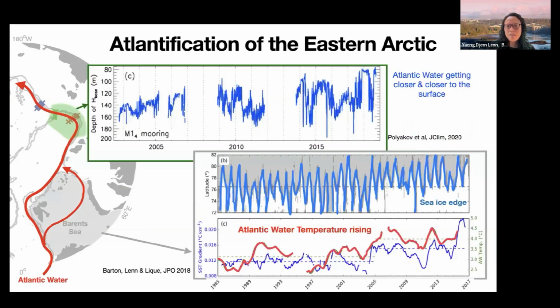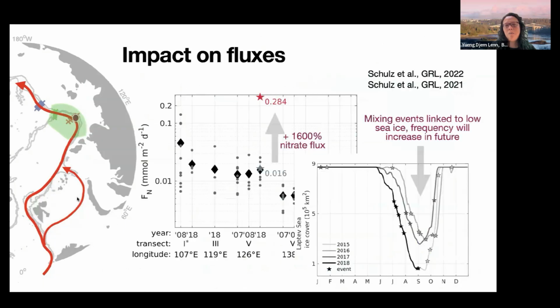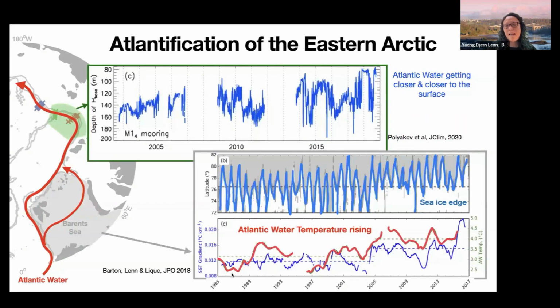But before that, I should also say there is a background climate change going on in that the Atlantic water flowing into the Arctic has become warmer and warmer over time. And that's this red line you can see here. That's the temperature of the Atlantic water. And as the Atlantic water has increased within the Barents Sea, you can see that the seasonal signal in sea ice has been pushed back. And from about 2005, the seasonal sea ice edge has really retreated north and not come back.